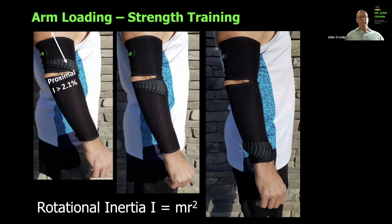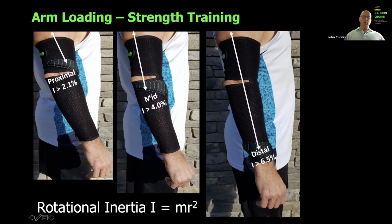What we've got to be really aware of, though, is this concept of rotational inertia. You can see the formula down the bottom here. It is I equals mr squared. So the rotational inertia is still a function of mass, but it's a function of how far the mass is away from the axis of rotation. In this example, the axis of rotation is going to be the shoulder joint. So here's a 100-gram load very close to the shoulder joint. And so its rotational inertia, its resistance to angular motion, is 2.1%. As soon as we move this load down to mid-arm, we see it's around about 4% increase in rotational inertia. And then down to distal, we see it's 6.5%.